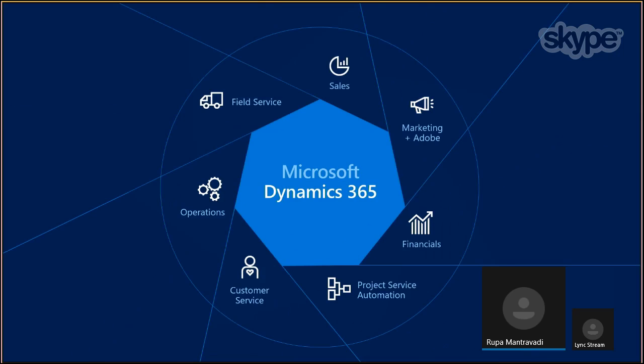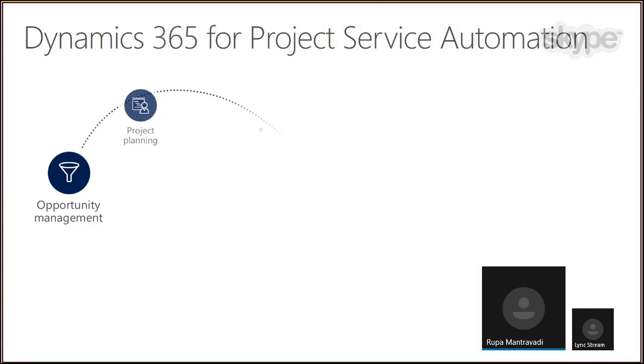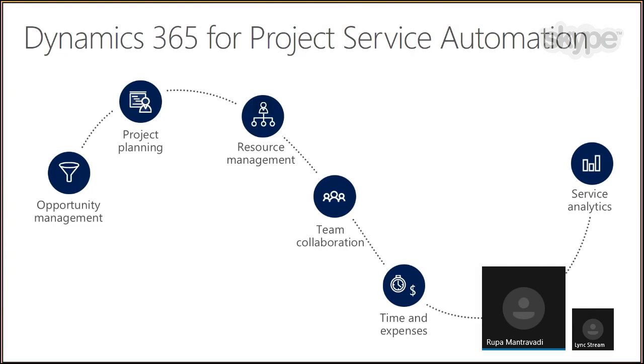So this is the ecosystem in which project service lives. It is a solution on Dynamics CRM, and it coexists with sales, service, marketing, and the usual CRM solutions. And it also works in unison with field service. And we now have integration into Dynamics Operations, which is our ERP or financial suite of products. So this is the overall ecosystem, and what makes us unique is that we are a purpose-built, productive, intelligent, and adaptable project service solution for the professional service industry.